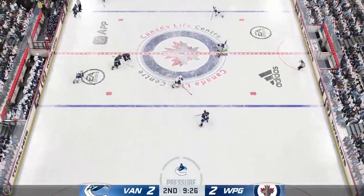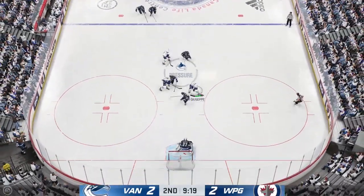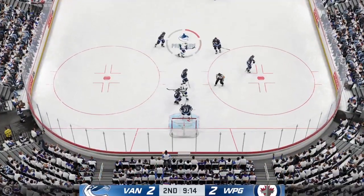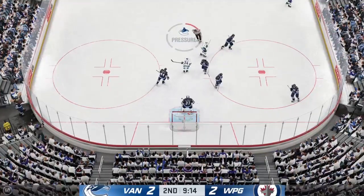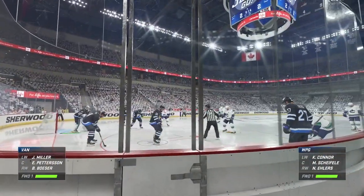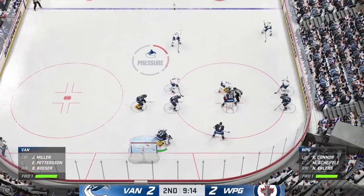And he slides it quickly to Heronic. On-man rush. Oh, and it just gets a piece of it to keep it out. Puck is frozen, and we'll get a face-off. Past the halfway mark of this period, it's all tied up.